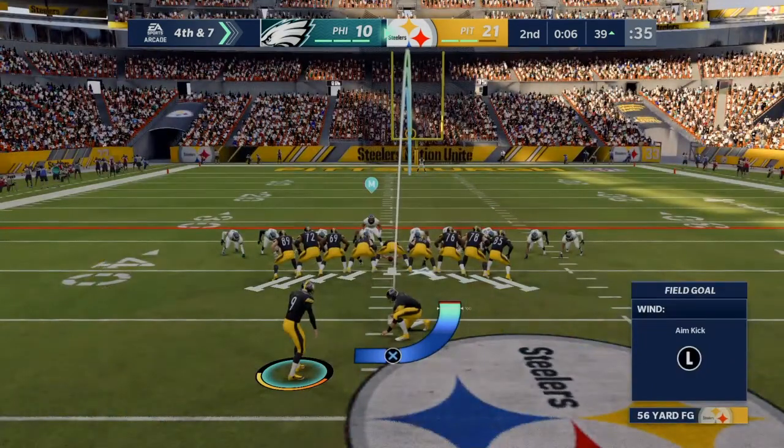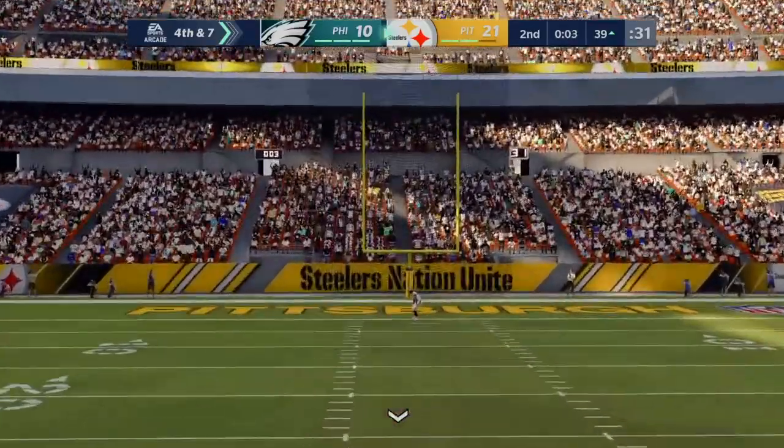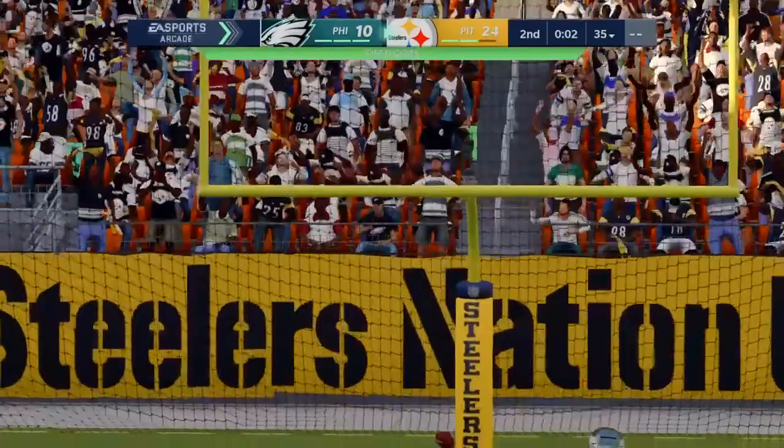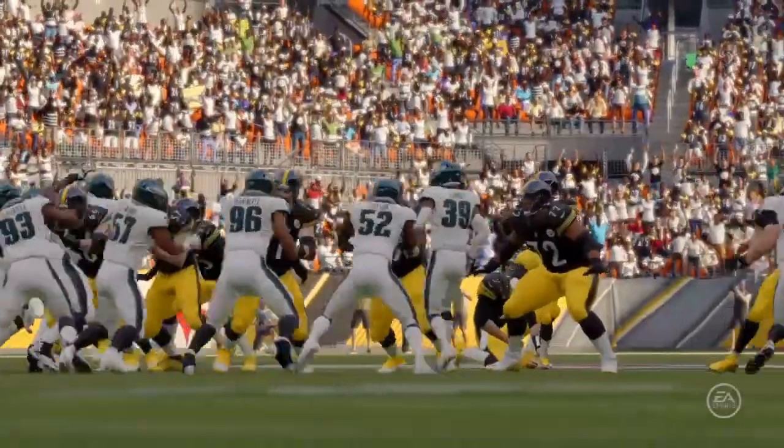So now on comes the field goal unit, and wow, this is no ordinary try here. This will be for 56 yards out. And his kick is good. He got every bit of that one as it's good from 56 yards out.